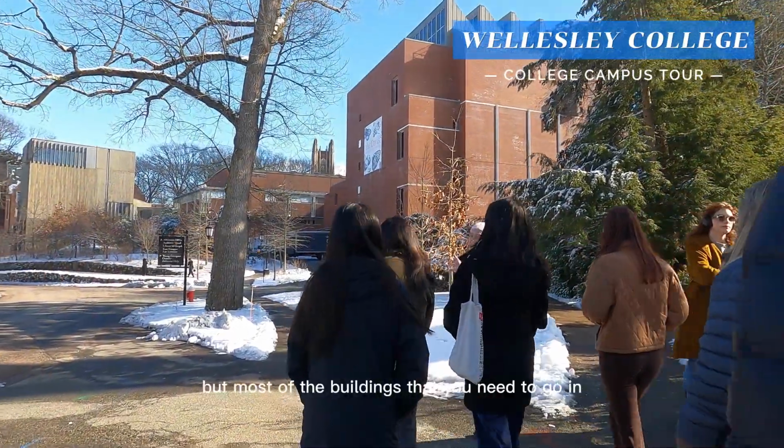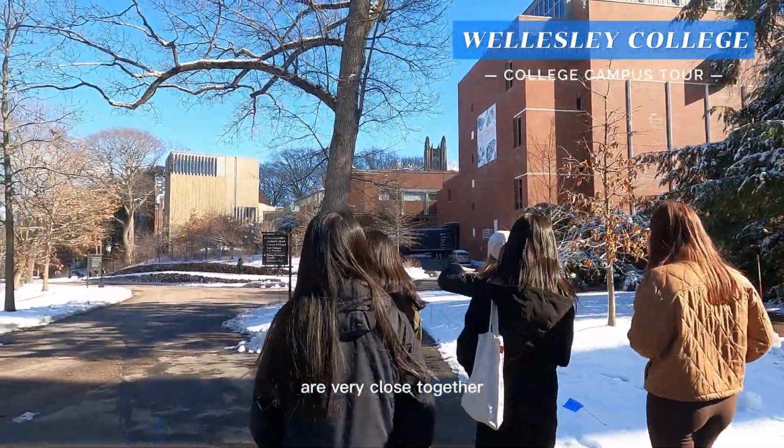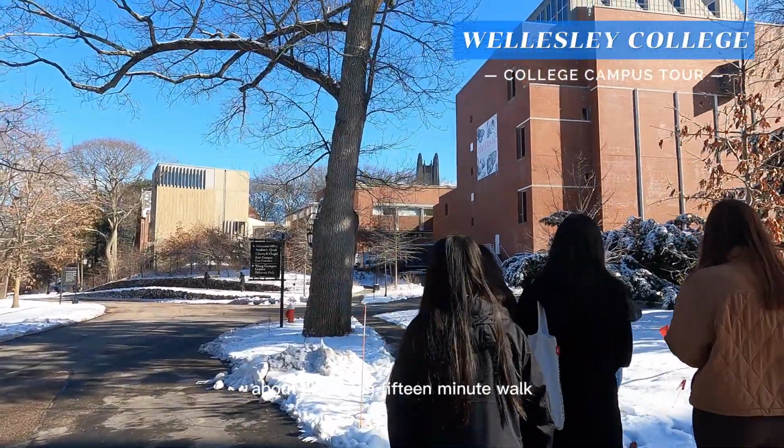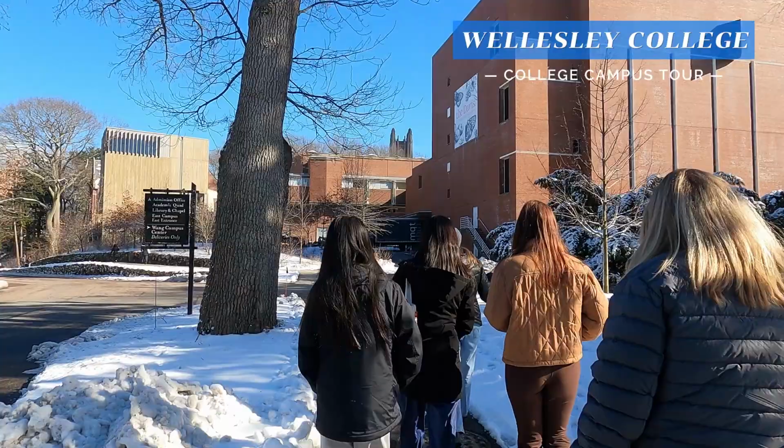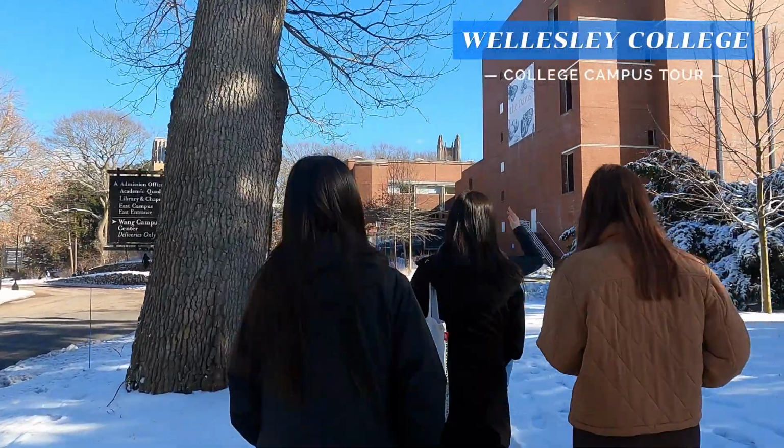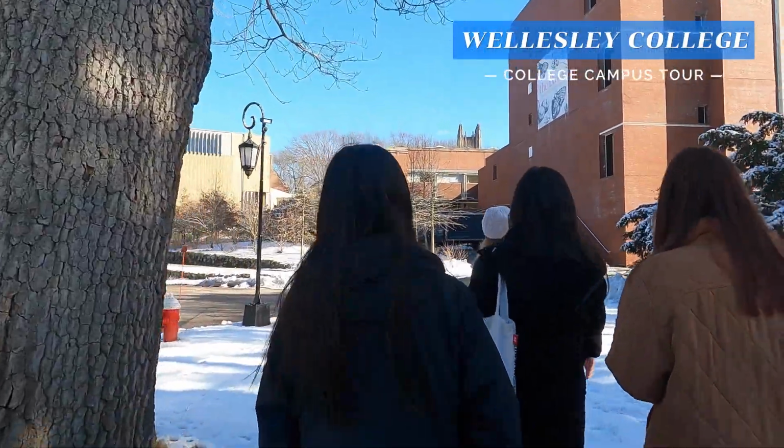Seems very large, but most of the buildings that you need to go in are very close together. It's about a 10-15 minute walk from one side to the other. So that 500 acres is really mostly made up of the lake that we have on our campus.